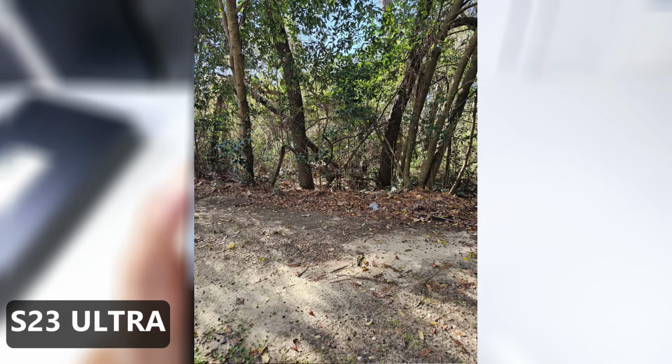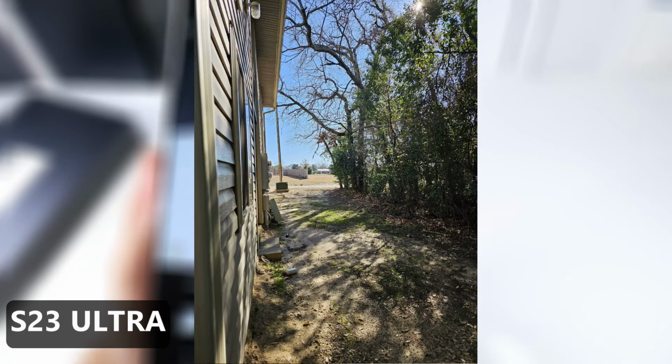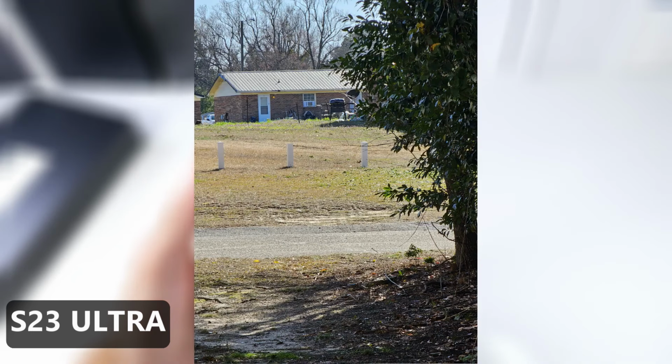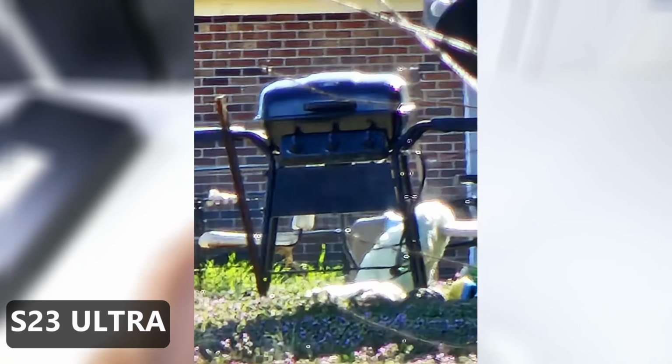This phone is just going to do a phenomenal job across the board when it comes to camera. So basically any area, it's going to do still an excellent job. And like I said earlier, battery life is excellent on this phone as well too. 5,000 milliamp hour battery, 45 watt charging, wireless and reverse wireless charging on board. This phone is just excellent overall.